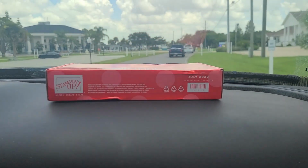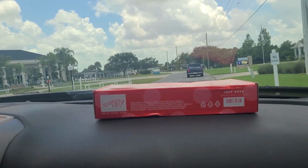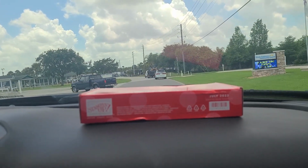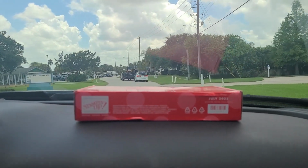So, today's Paper Pumpkin, we've got Sending Good Thoughts. I don't know anything about this kit because I like to be distracted and not see anything about it. So I will get going on this as soon as I get home.